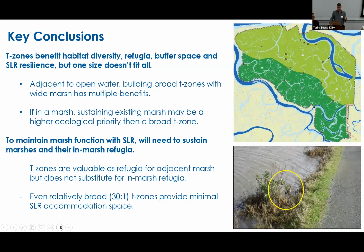When you think about the size of this compared to the historical landscape that SFEI showed in the beginning, where you had miles wide space for sea level rise marsh transgression, it's a small space for marsh transgression. We're not going to maintain the function of our marshes through constructed T zones at this scale. It's going to have to be by sustaining the marshes with sediment addition as part of that whole marsh concept.